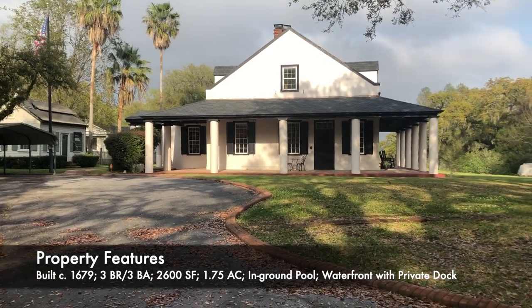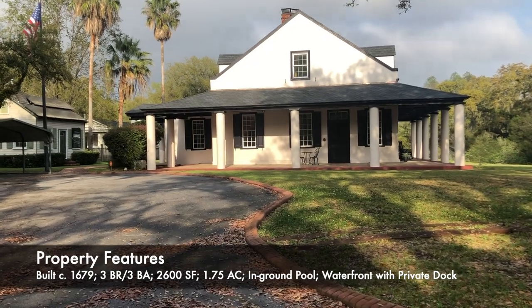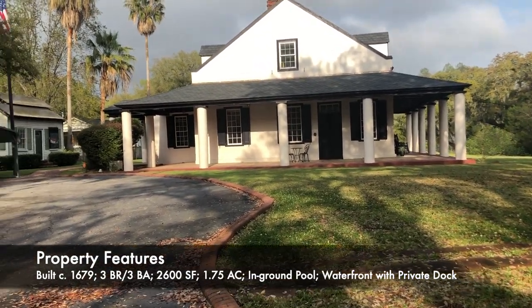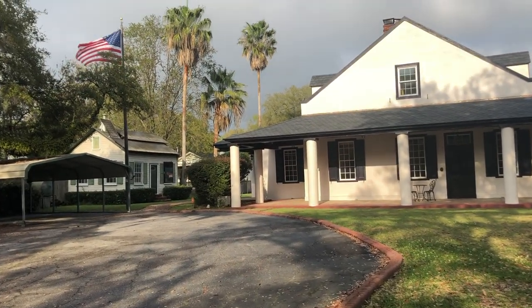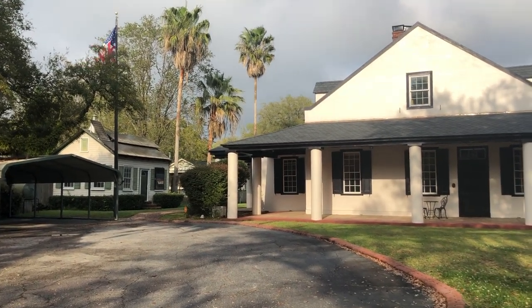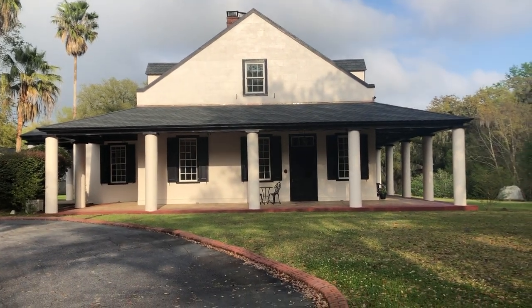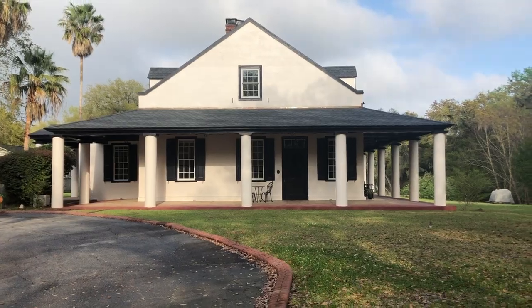It sits on 1.75 acres on the banks of the Goose Creek Reservoir. It has an in-ground pool, a private dock, pool house, and you can see there on the left of your screen behind the flag that is known as the cook's house, which was originally the kitchen for the main house. It's a two-story home with 2,600 square feet, three bedrooms, and three baths.